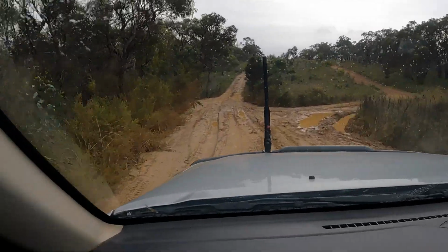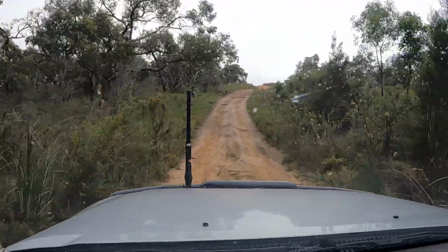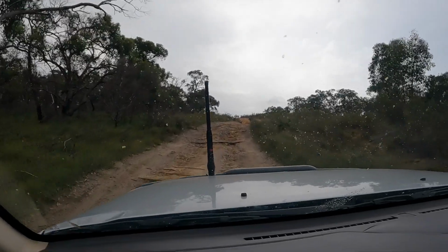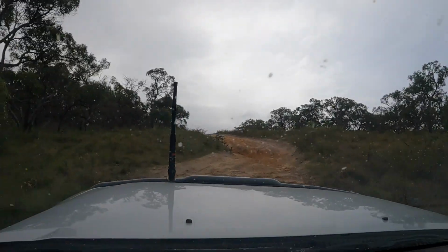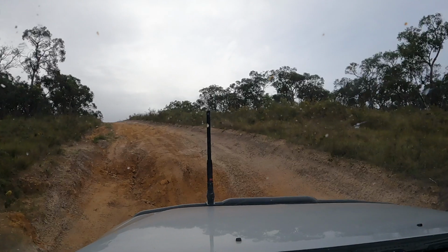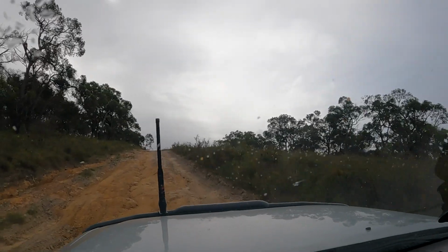Slushy. Get some momentum. Some room to hold a tire, that's good. Oh, this is gonna be a bit deep. Wow. Yeah. That's a bit of a wheel lifter.